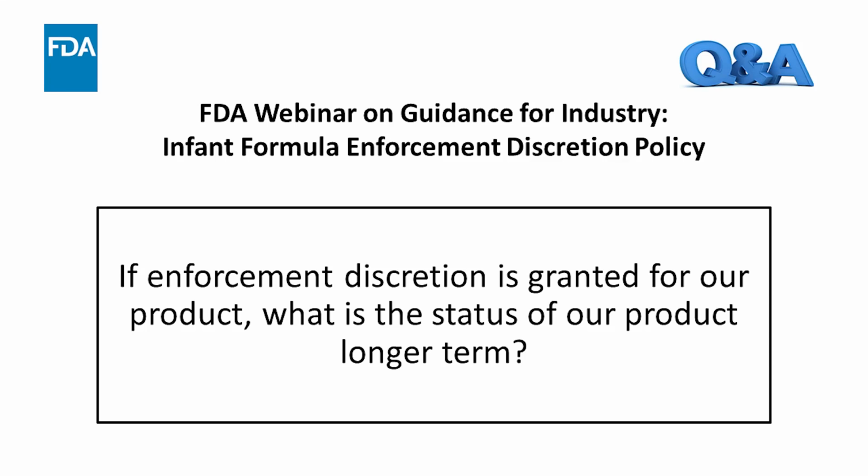And our next question comes from B. Waltrip. If enforcement discretion is granted for our product, what is the status of our product longer term? Receiving a letter of enforcement discretion for your product will allow you to introduce it into commerce up to and including November the 14th, 2022. It will not provide long-term or indefinite access to the U.S. market.